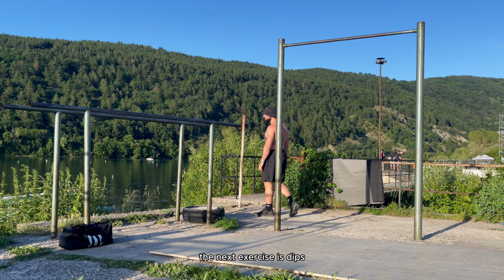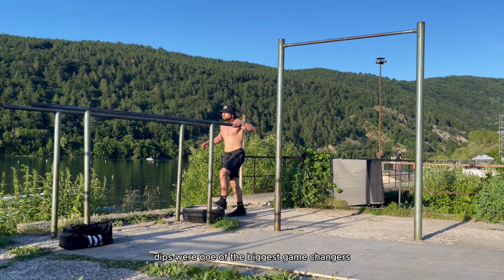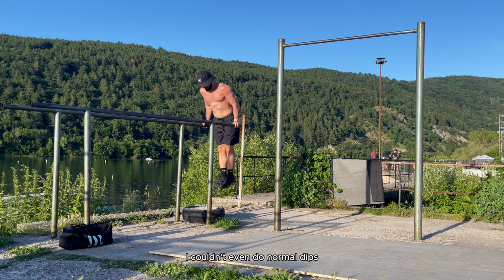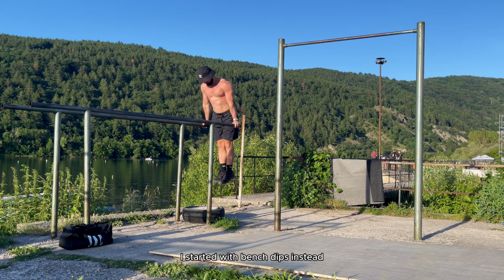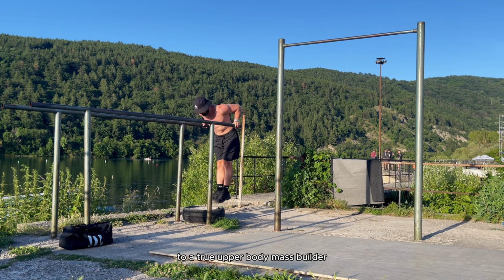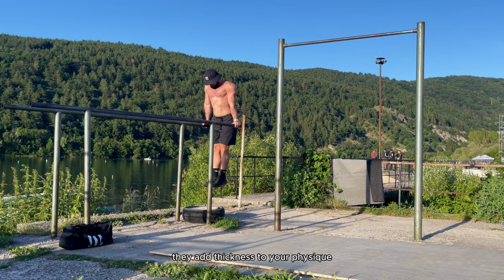The next exercise is dips. Dips were one of the biggest game changers for my chest and triceps. When I first started, I couldn't even do normal dips. I started with bench dips instead. Over time, I built enough strength to progress. And honestly, dips are probably one of the closest things calisthenics has to a true upper body mass builder. They add thickness to your physique in a way that few exercises do.